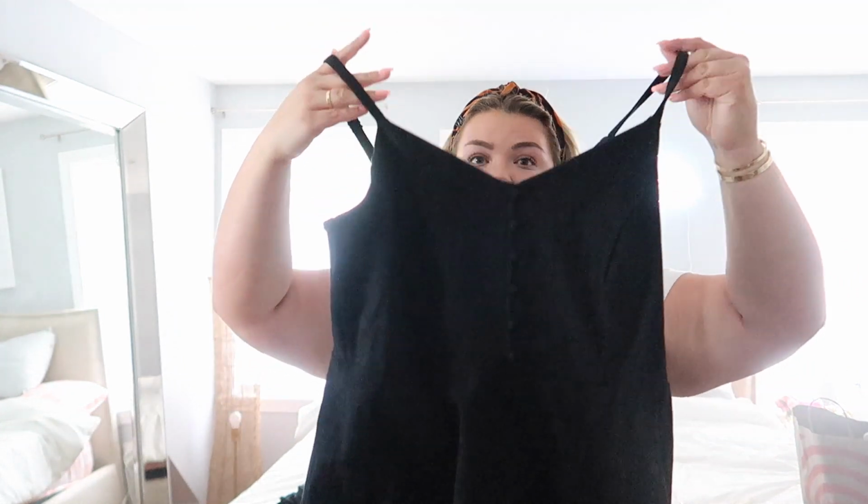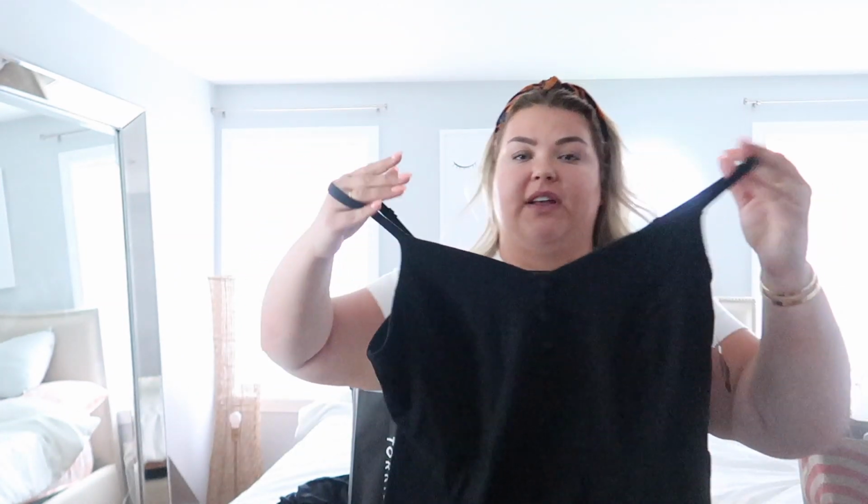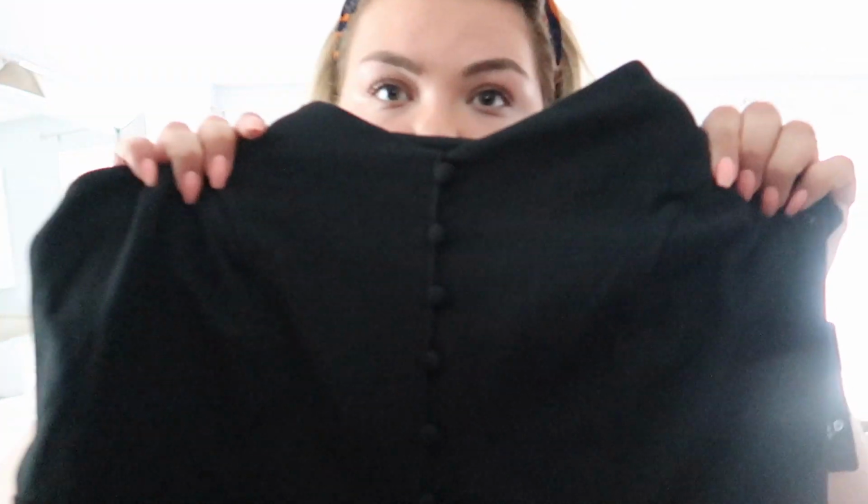I love this shirt so much. If you guys want to see how they look, I'll be wearing them on Instagram. But I bought this. It is so cute. The way it fits, it sits nice and firm at the waist and then flares out a little bit, so you get really nice shape. It's got little buttons. I'll link it all below if you guys like any of it.